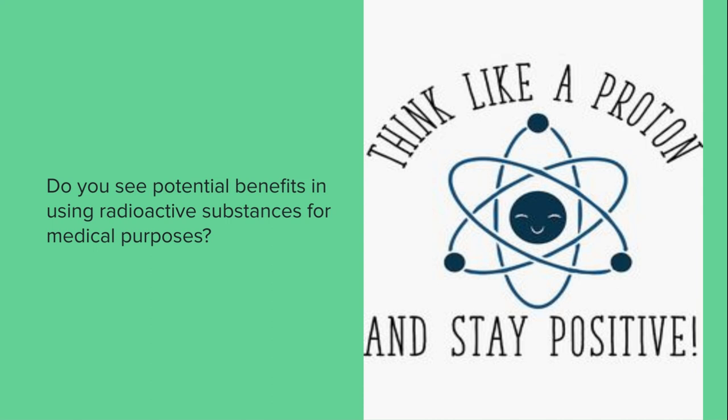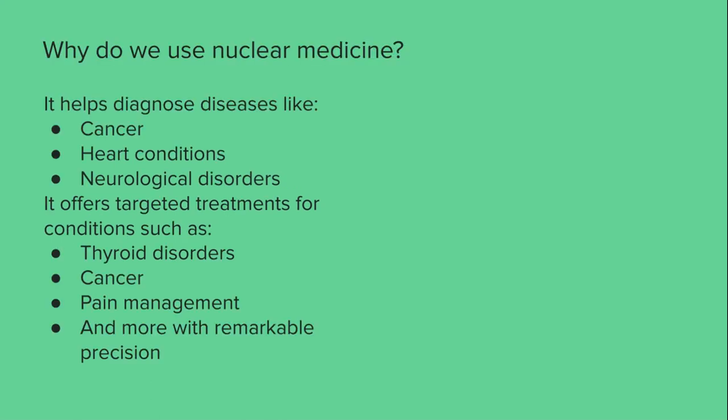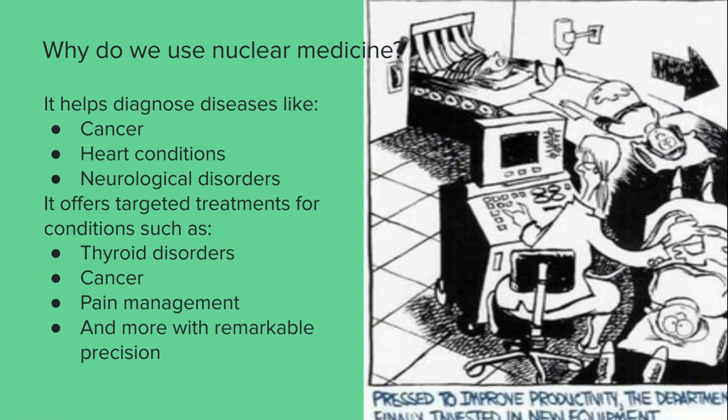Now, do you see potential benefits in using radioactive substances inside the body? Let's explore what other benefits could be gained. It can help diagnose diseases sooner than other imaging, like cancer, heart conditions, and neurological disorders. It can also add precise treatments for conditions, again, like brain tumors, but also thyroid disorders and pain management from bone cancers.